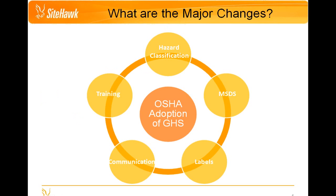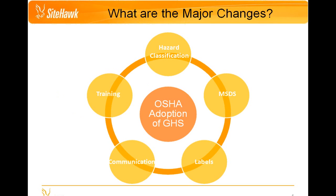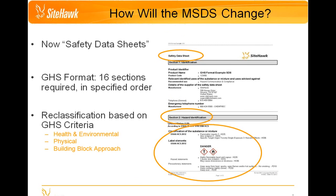So let me get to the next slide real quickly and talk about what the major changes are. There are really 5 major areas of change. One is the hazard classification, the ways and methods and rules that a material or ingredient substance is now classified by. The MSDS is changing significantly, both from a format and content. Labeling has some very prescriptive requirements now. And of course, communication and training will be modified as a result of this.